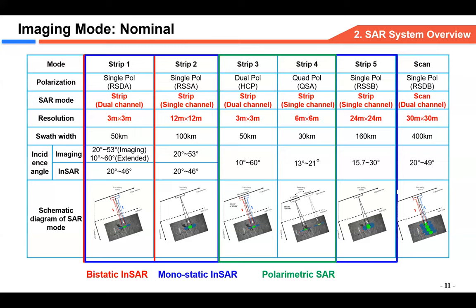For the last strip map mode, we can see it is also a single channel in the azimuth. The resolution is reduced to more or less 24 meters, and we get a better range swath of 160 kilometers.